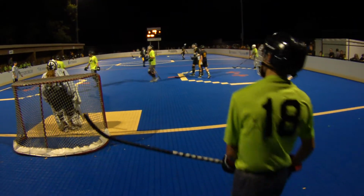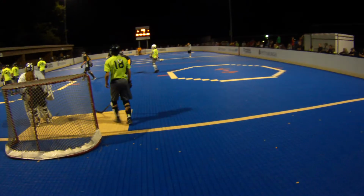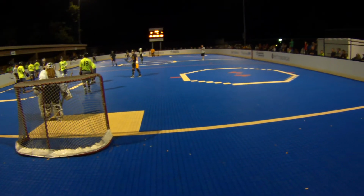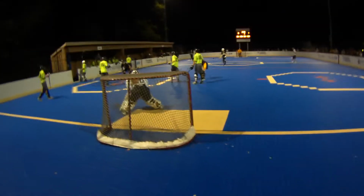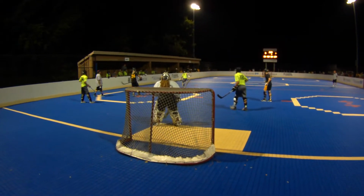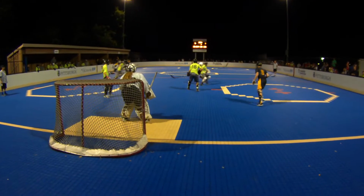Somewhere down there. Or maybe they called him with a rough. Gonna be 4-on-4 hockey for a minute. 2:30 left in the first. Brookline up 1-0. All right, 4-on-4 hockey. Inside him, Chris. Inside him. Let's go, Kara.